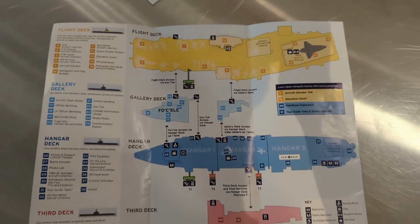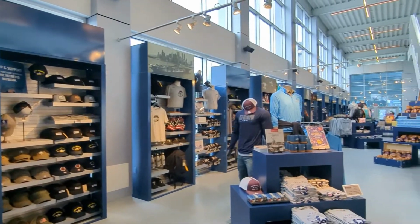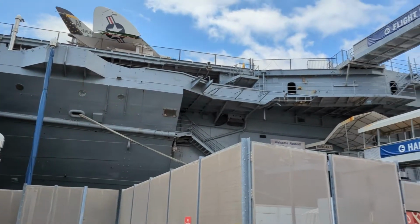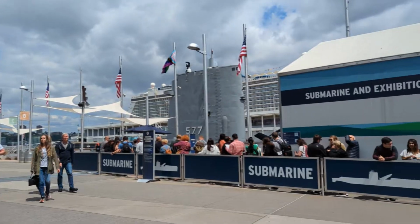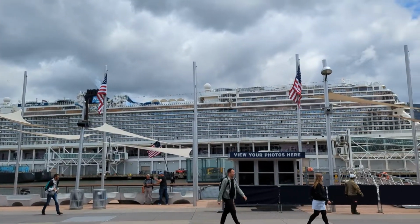This is the map of the museum. We got the Intrepid Museum store. Gave us a museum map and I'm inside the museum. This is the hangar deck, flight deck. We have the Concorde all the way at the back. This is the entrance to the submarine. We have the Norwegian Joy Cruise.